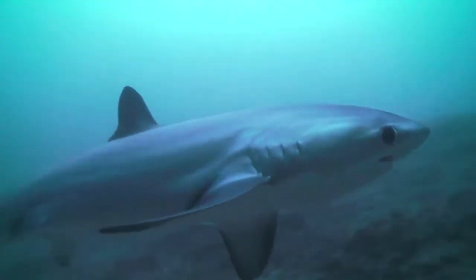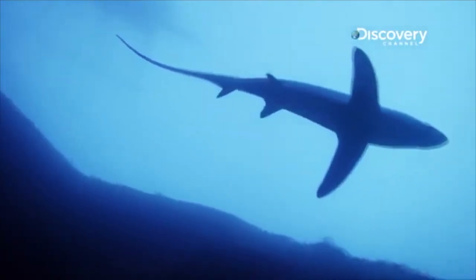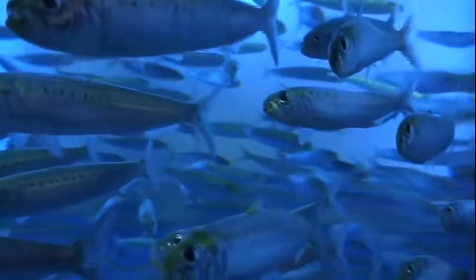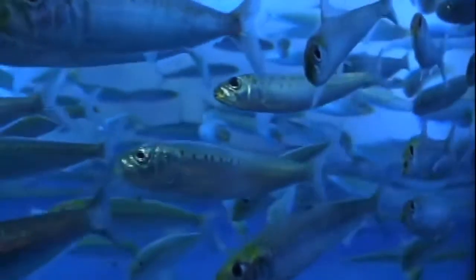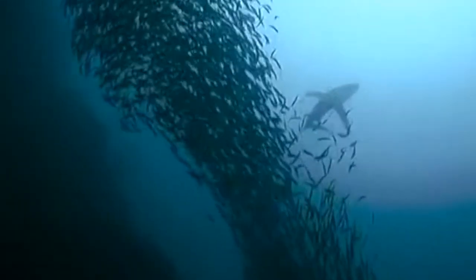Its long tail accounts for almost half the shark's total length, and this tail isn't just for show. It can deliver a good smack to any prey it wants to eat, or any predator it wants to fight. Usually, a thresher shark would swim through schools of fish and deliver some solid smackdowns as it passes by. Then it turns around and goes after the stunned prey.